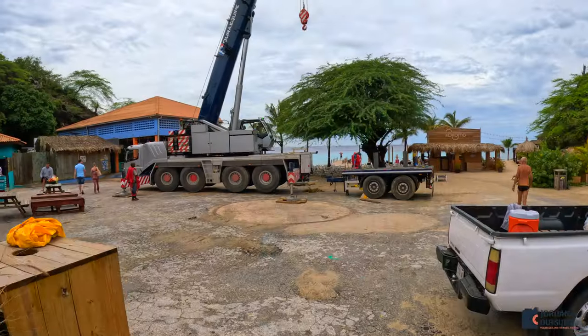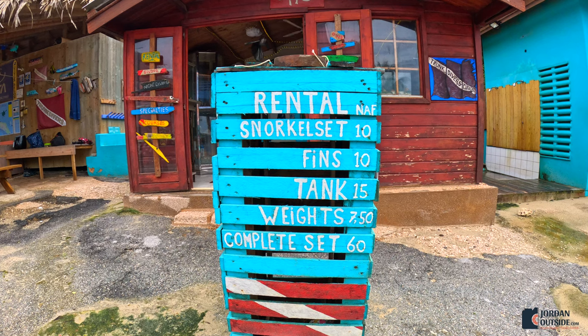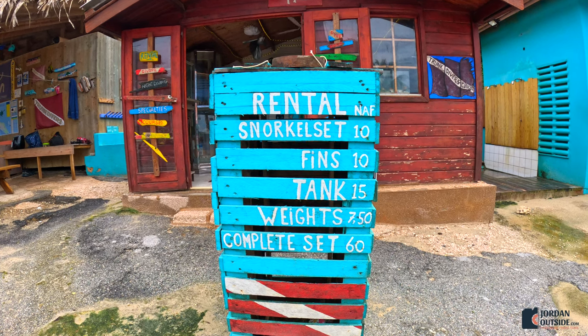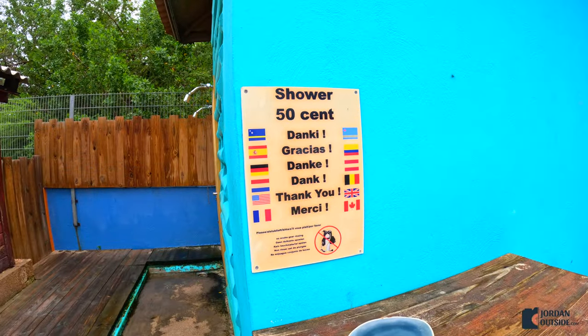So as you head to the left, you'll see that there's a dive shop. You can rent anything that you want to get in the water. We brought our own snorkel gear, so we didn't need to rent anything. You'll notice that they have bathrooms. If you do want to take a shower, it's 50 cents.